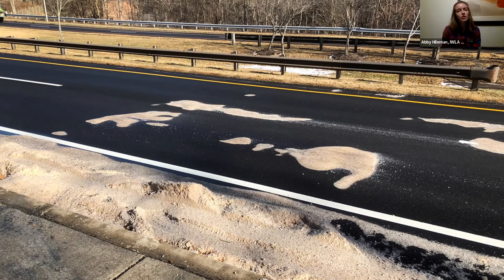So he wasn't really sure what to do in this situation. He called a couple different government officials, and the city of Gaithersburg did come out and clean up the road salt. But unfortunately, by the time they got there and cleaned it up, the levels of chloride in the stream below reached about three times the toxic limit that the EPA has set.